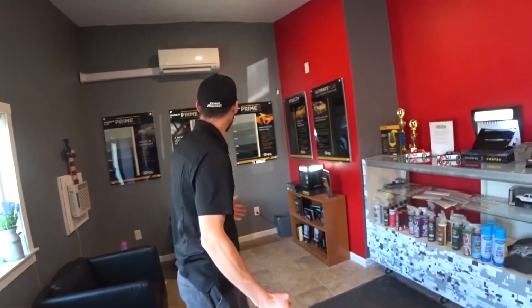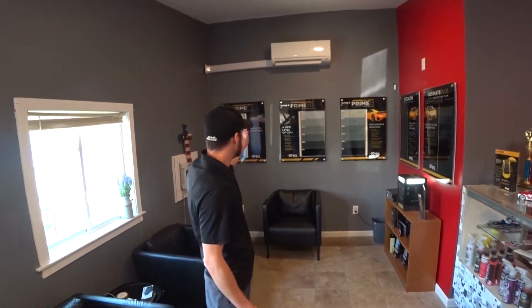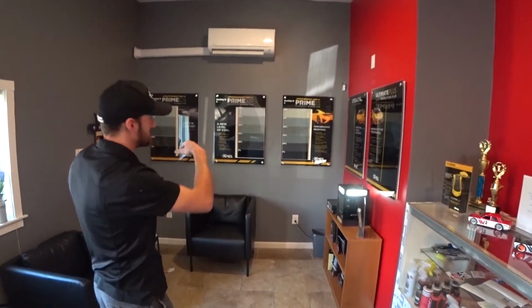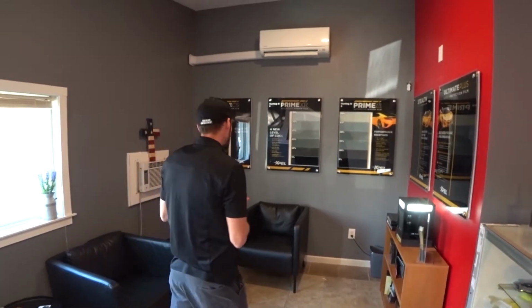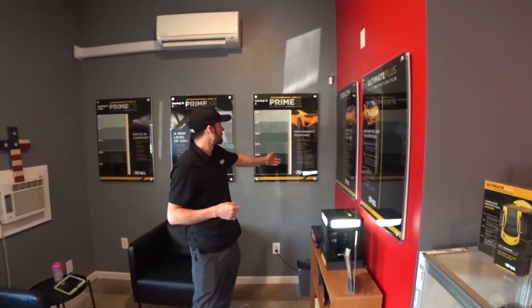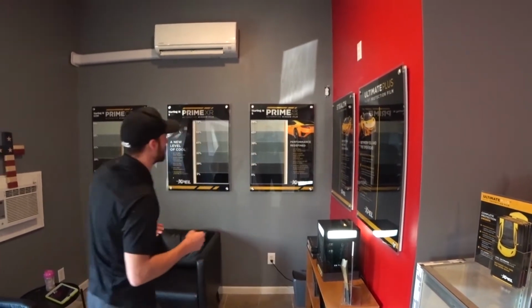Yeah, so we offer 3 different levels of Xpel film. We offer the CS, the XR, and XR Plus film. The XR films are actually a nanoceramic film. The XR film is going to block out 88% of the infrared, whereas the XR Plus film is going to block out 98% of the infrared heat.